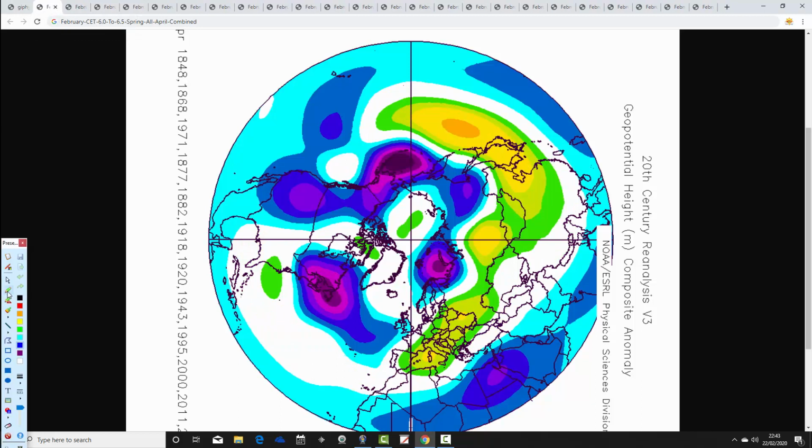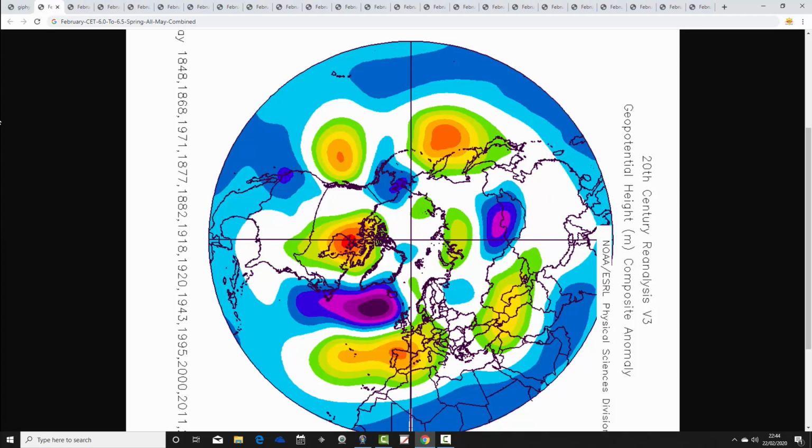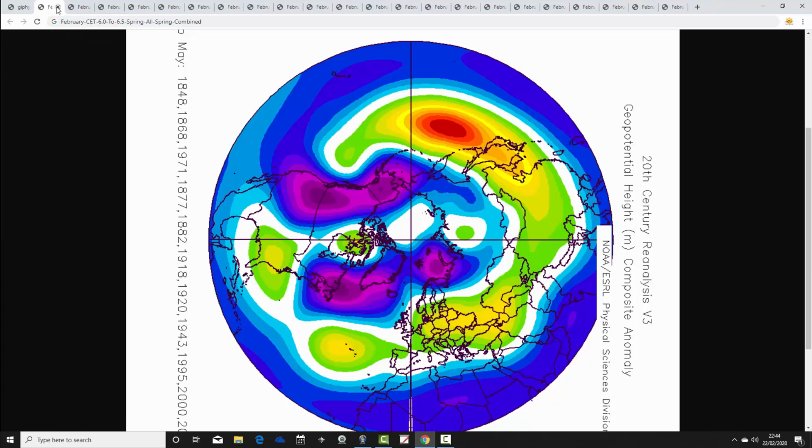All Aprils combined following a February CT of 6.0 to 6.5, below average heights to our west, above average heights to our southeast. Lots more unsettled in the Aprils, but not desperately wet. It's just going to be a typical April showers type pattern, I would have thought. Relatively mild again. All Mays combined following a February CT of 6.0 to 6.5, with high pressure to the south, low pressure to the north, and in come relatively mild westerly winds, so that doesn't look too bad. Probably more unsettled for the north of the country though.